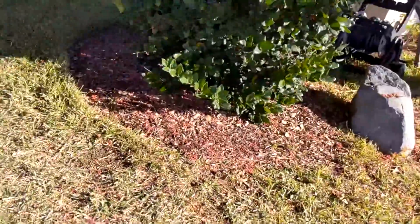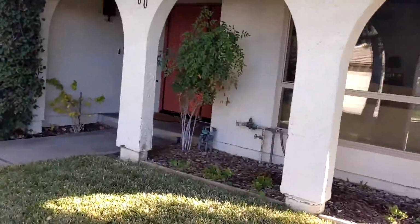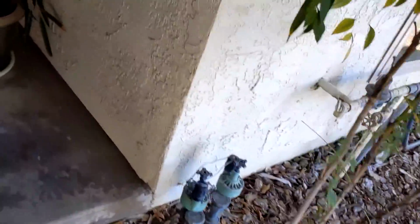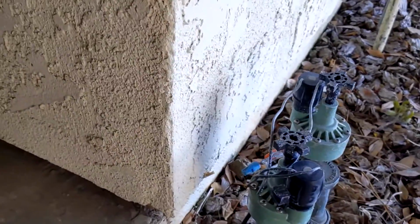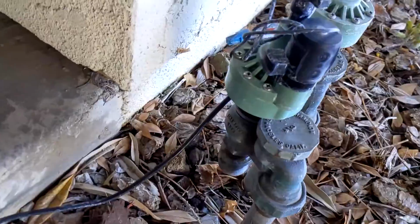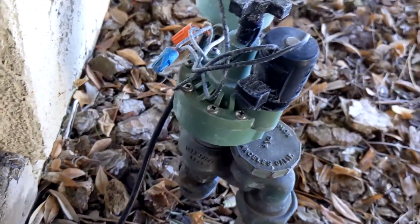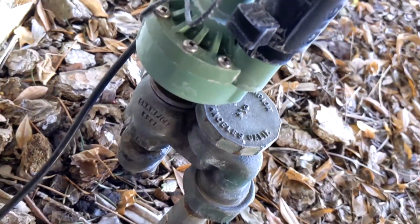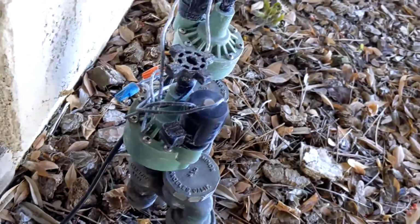And if I go back around front, you'll be able to see where we got the valves. And let's see if I can still see it. I'd seen it before. Yeah, I can see a bit of moisture on this one here. So I think this is the valve here that is leaking.